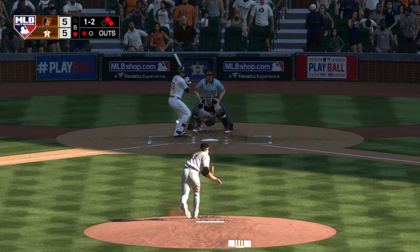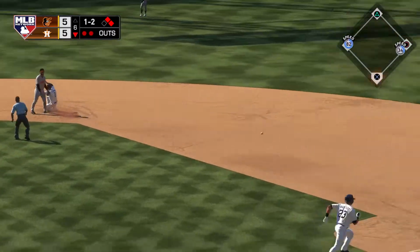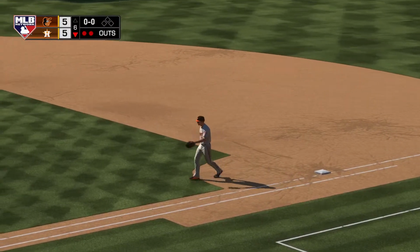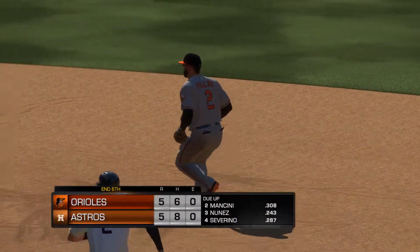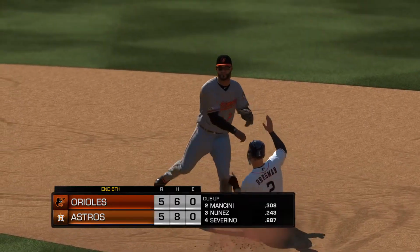The 1-2. Now a ball grounded to short. This could be 2. Over to Villar. On to first as they get the double play to get him out of the inning. Astros lead 1. This ball game still tied 5-all.